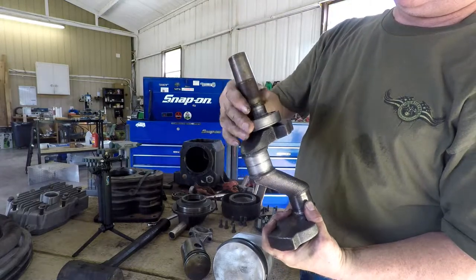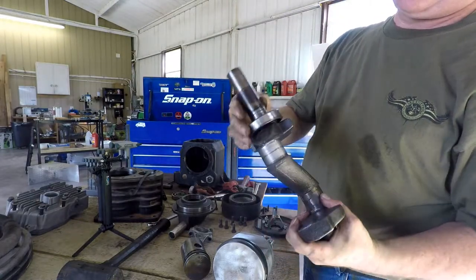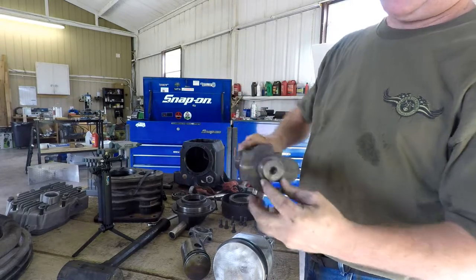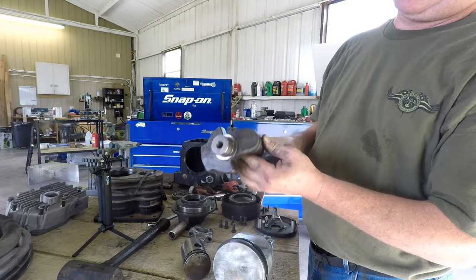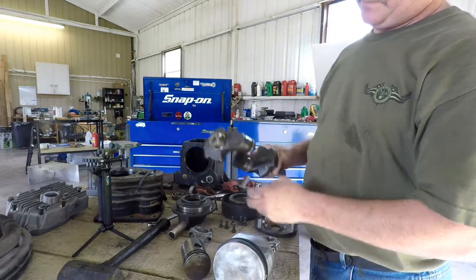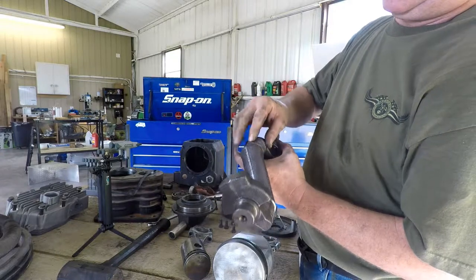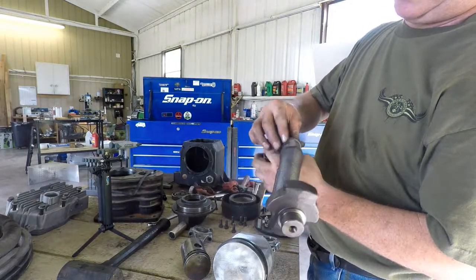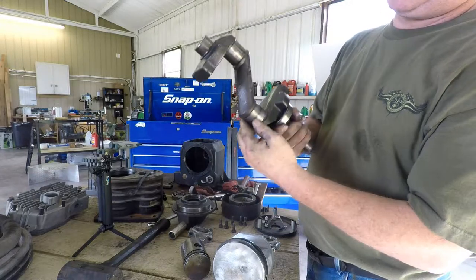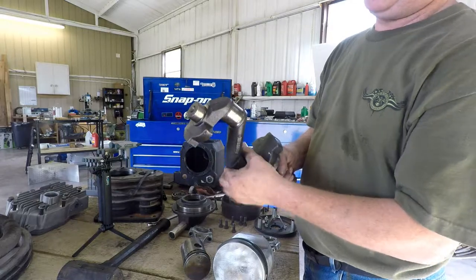It spins real free. I don't see any metal on anything. I think we may have got lucky on this. I bet you this journal's just fine. All we need is possibly to clean this up. We'll see. Because it's not gouged or anything crazy. It may just have some aluminum material that melted to it or something.